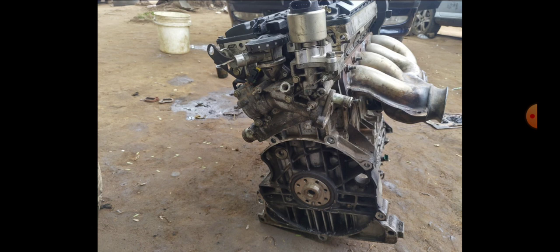You might open the timing cover only to find out that the one that is still on the engine you just purchased looks like the previous owner just changed it yesterday, or the engine might look as if it was just used for 50 kilometers before it was shipped to Nigeria to be sold. It doesn't matter. Change it. Just get a quality new one, be it OEM or aftermarket, as long as it's a quality brand or quality product. Change it while the engine is still on the ground.